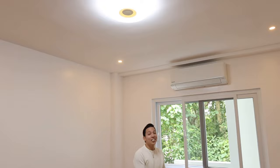Social, di ba? May speaker pa. Bathroom din. So welcome to the master's bedroom. This is the master's bedroom. Di ba laki? It has its own terrace.